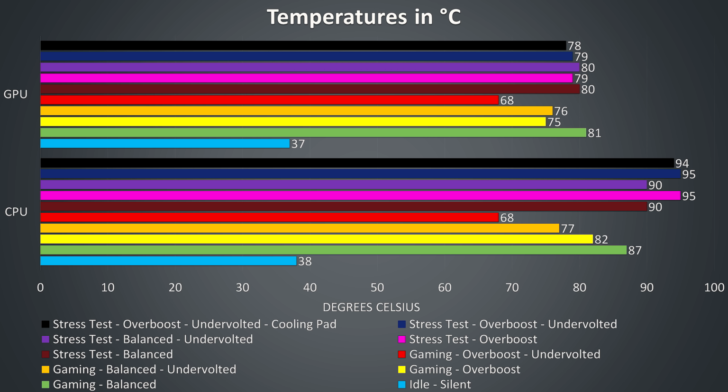In the purple bar with balanced mode and the CPU undervolted, there was no difference in temperature, but we'll see the performance differences in the next graph. The dark blue bar shows overboost mode with the CPU undervolt applied, and there was still thermal throttling here. For the first time, I've also tested using a cooling pad, shown by the black bar up the top, and I was only seeing a very minor change.